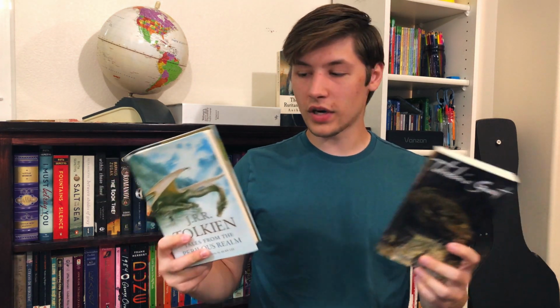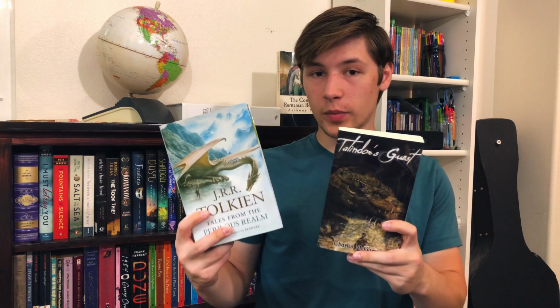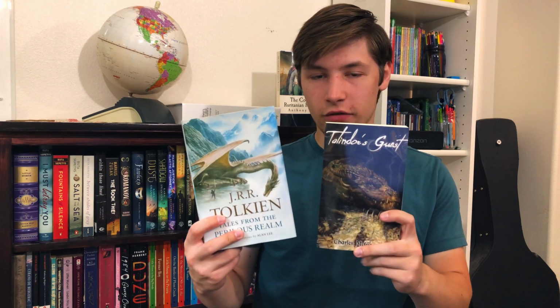So what are my two 10 out of 10 books? I guess the winners of this rating, whatever it is, are Talendor's Guest by Charles McGarry and Tales from the Perilous Realm by J.R.R. Tolkien. Some beautiful dragons on these covers, just gorgeous artwork. So that is my ranking of dragon book covers. Just a random, really worthless video, but it's fun to do, and it's fun to have these videos that really don't mean a whole lot, but are just fun to make.